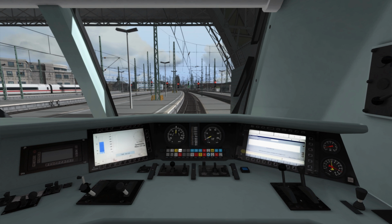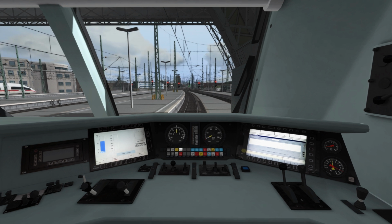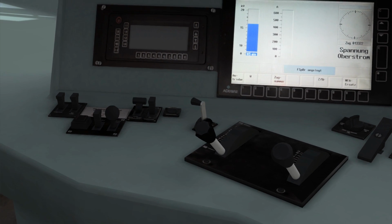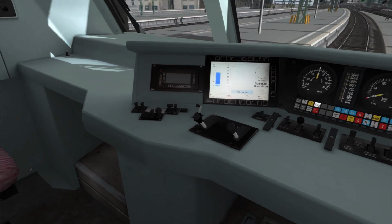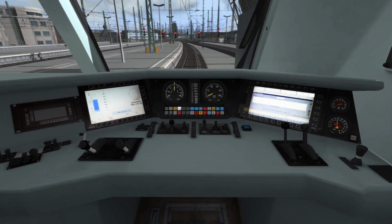The first thing that I'm now going to do to set up the locomotive is put the reversing handle into the forward position. So you can see the reversing handle in front of us now in the middle of the screen. And if I now press the W key, you can see that that has now moved forward into the forward position.